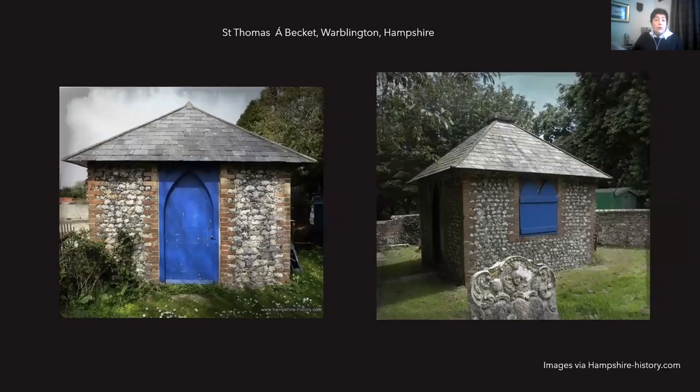The watch houses or watch huts at St. Thomas A. Becket in Warblington in Hampshire, dating from about 1828, are also often mentioned in relation to England and to body snatching. These are the watch houses here, and they are built diagonally opposite, so one in the northeast corner and one in the southwest corner. These images here, I hope it's okay, I took them from the hampshirehistory.com website. I've just referenced it at the bottom there.